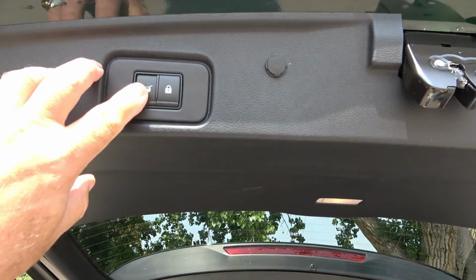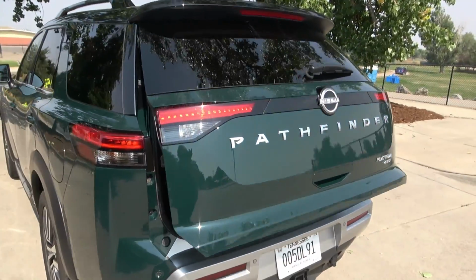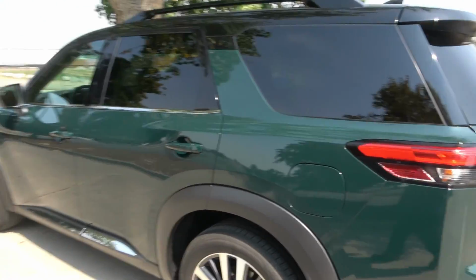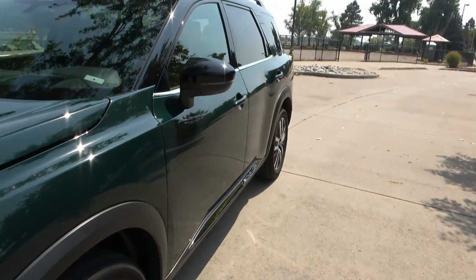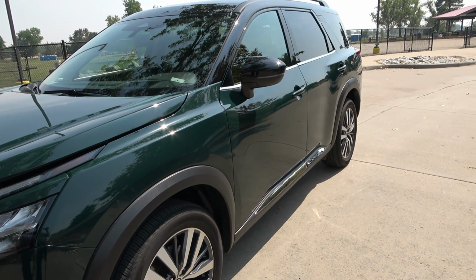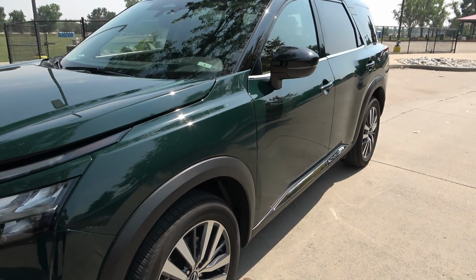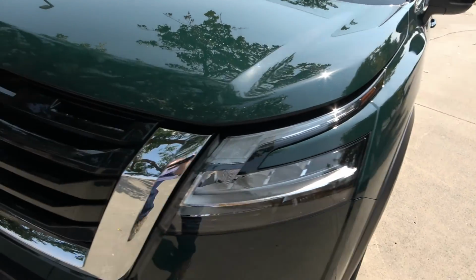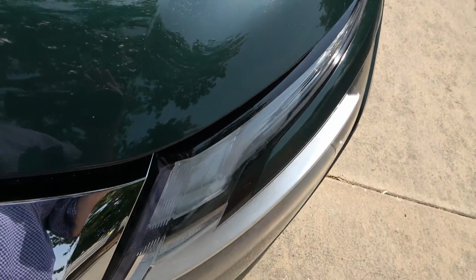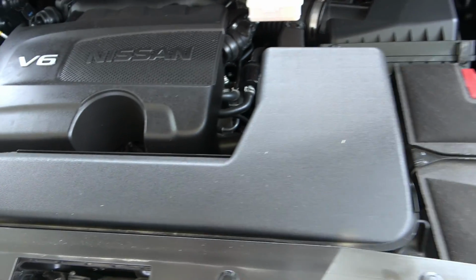Okay, we'll push the button. And there she goes. I like this green. I like a dark green. It's really got some gorgeous lines, and you can tell it still has the humpback above the rear tire. That's pretty well a mark of Nissan. The Armada has that, and I'm sure the Q series has them. But man, I like the headlights. And there it is, the V6 under all the plastic.